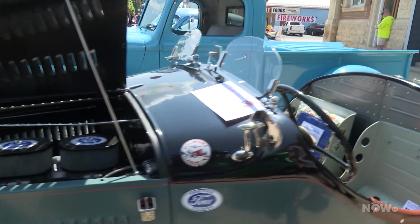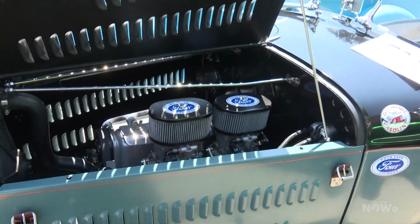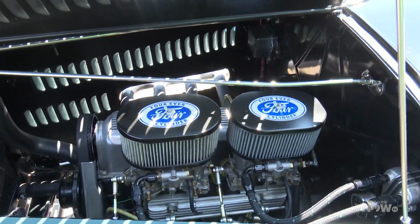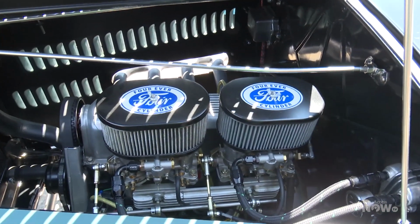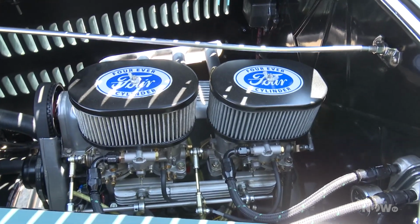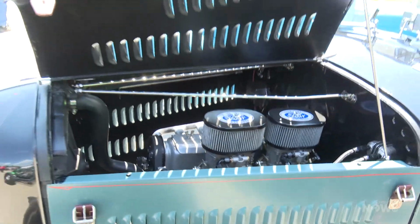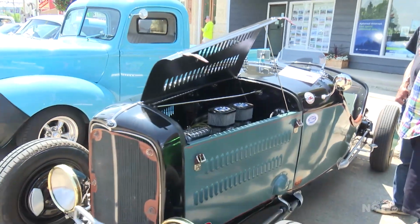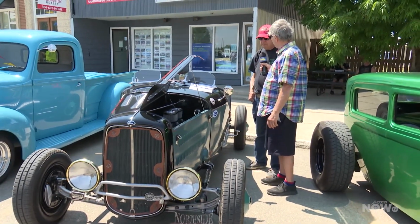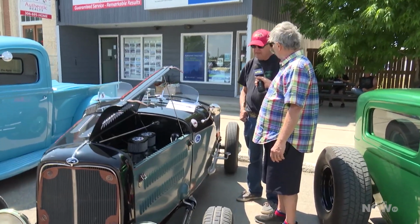Anything else you want to share with us about this car? Well, the motor is a 2.3 liter Ford, like a Mustang, 4-cylinder, and it's got dual Weber carburetors. What are you putting out, about 150 horse, 200? I really don't know, to tell you the truth. Did you build the headers there? Yes, those are custom built by Ernie Welter.